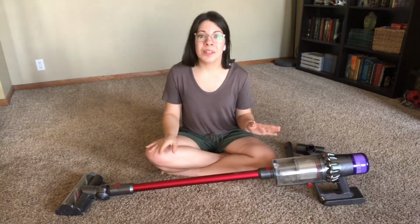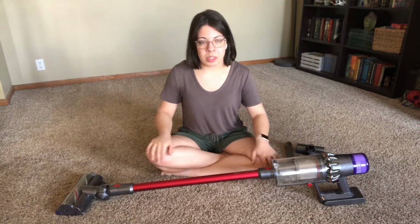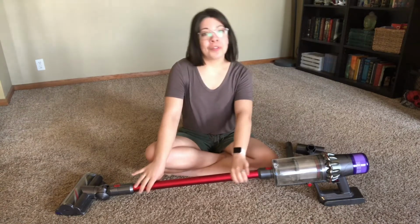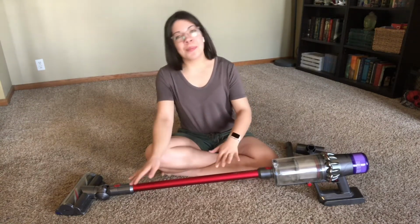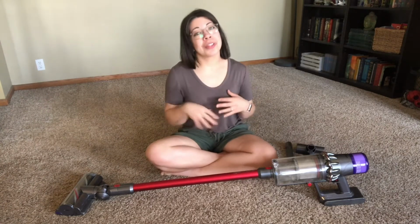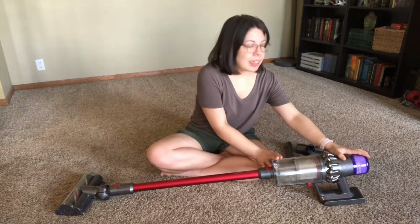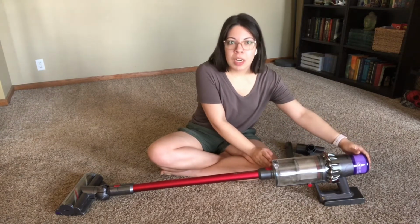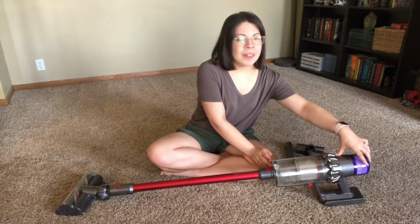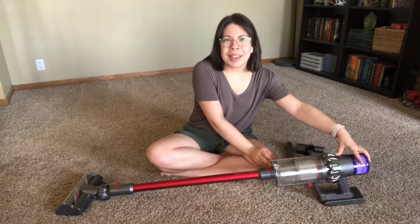This is the Dyson V11 Animal. Initially, some differences you will see is obviously it's a different color. It's very pretty. It's kind of in between a Chiefs red and an Alabama crimson, so our household is very happy with that. You can probably guess just from the size difference in the main handheld portion that it's probably going to be a little bit heavier just because this is bigger. I believe it's listed at about 2 pounds heavier, which to me isn't a big deal.